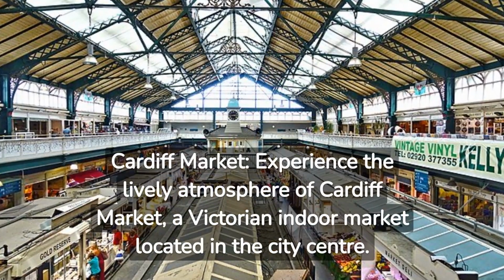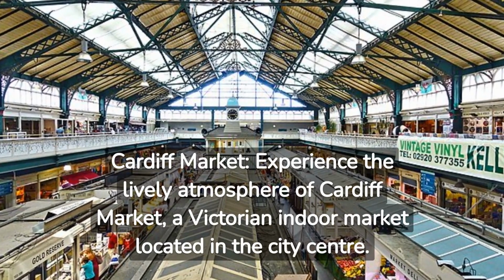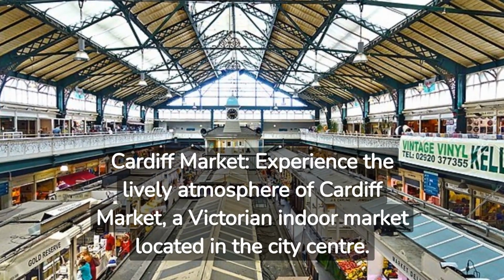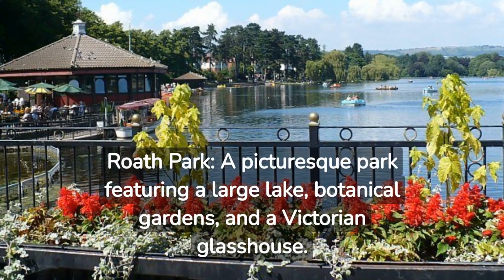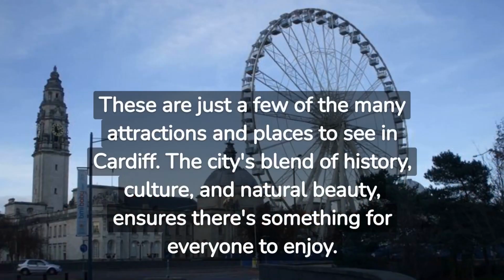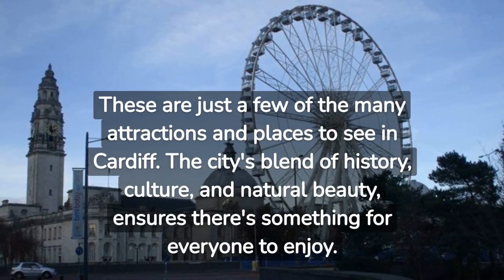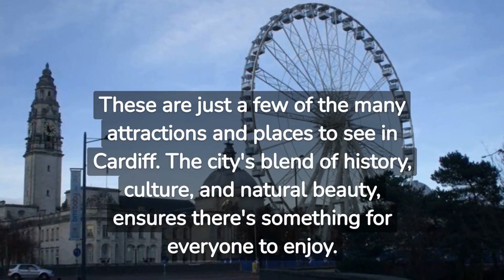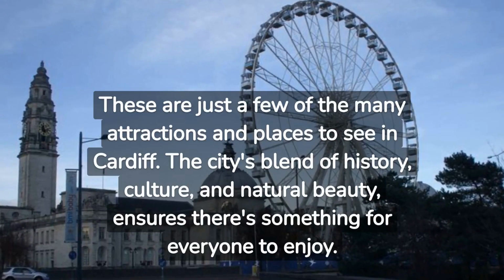Cardiff Market. Experience the lively atmosphere of Cardiff Market, a Victorian indoor market located in the city centre. Roath Park, a picturesque park featuring a large lake, botanical gardens, and a Victorian glasshouse. These are just a few of the many attractions and places to see in Cardiff. The city's blend of history, culture, and natural beauty ensures there's something for everyone to enjoy.